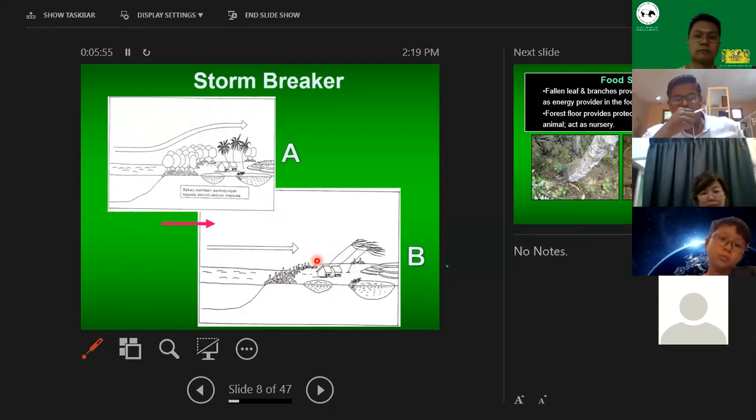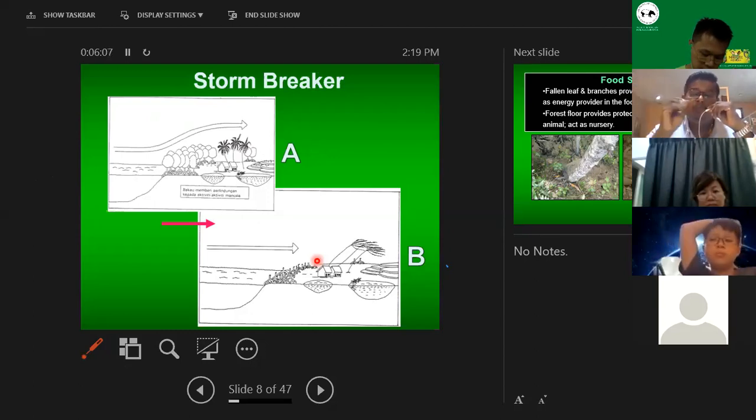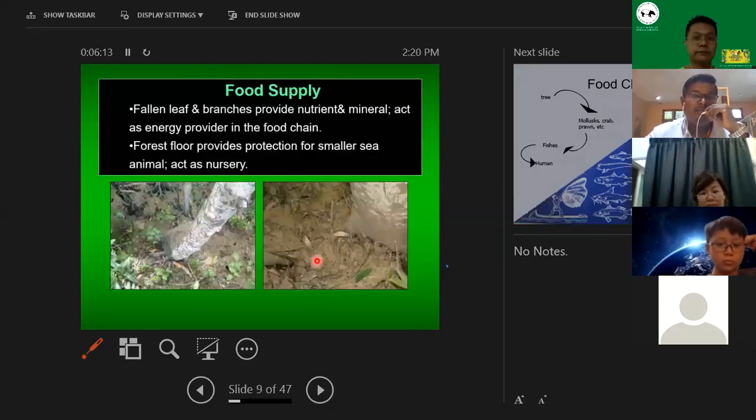Even in Malaysia, up to 2004, we were only more focused on the mangrove trees after the tsunami incident, because they understood the mangrove is like a barrier which can control and protect them. So that's why they are more focused, and a lot of mangrove tree planting activity was done. And next is the food supply.